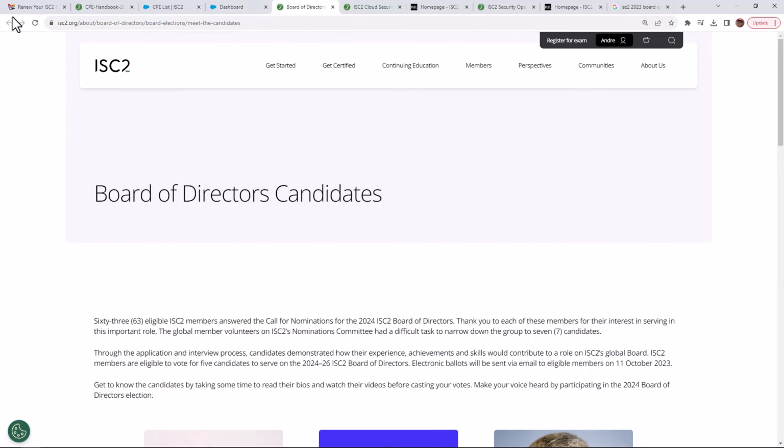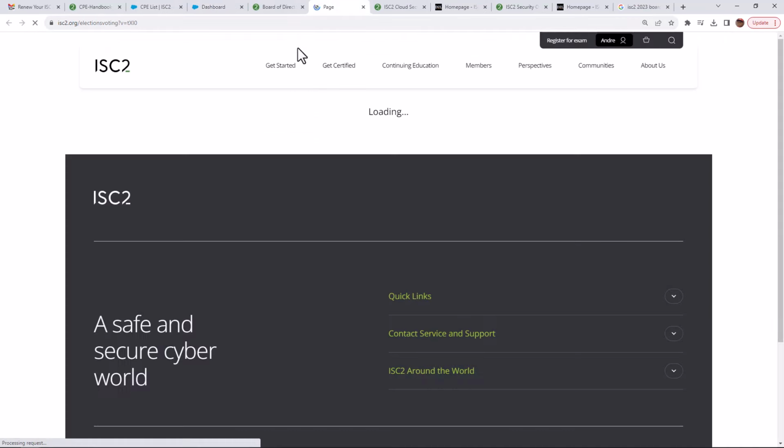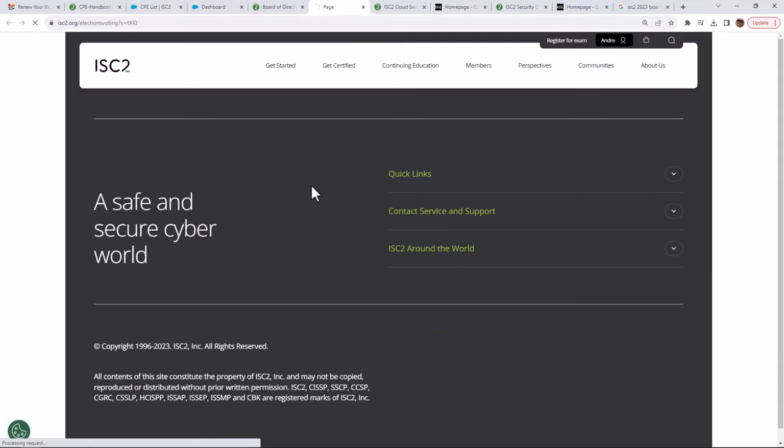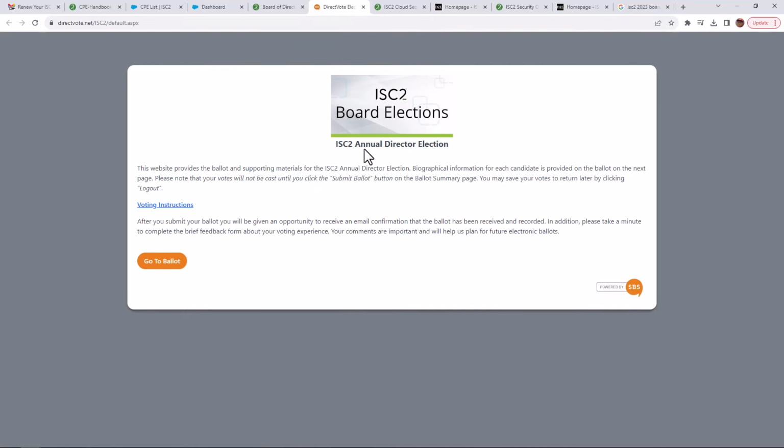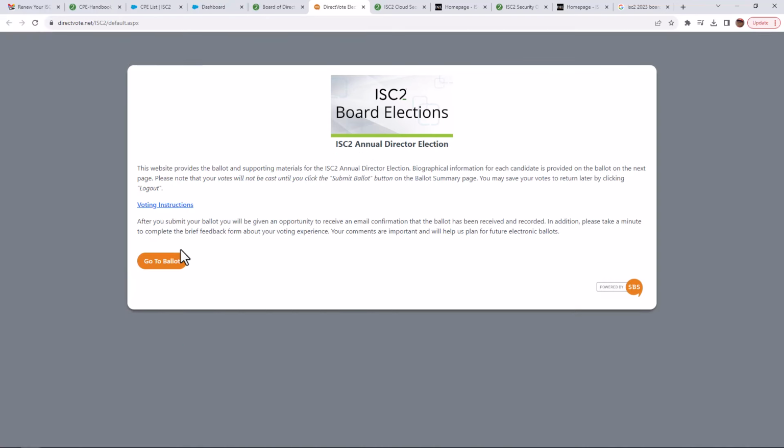And then going back one more time, I'm not going to do this, I'll do this offline, but this is where, again, being a member or certificate holder, you actually get to cast your vote. Again, reading the instructions first and then going to the ballot. So just something cool that comes along with maintaining your certification.